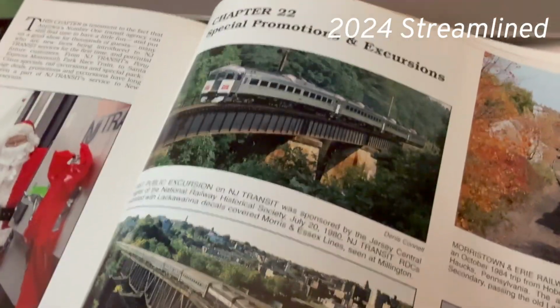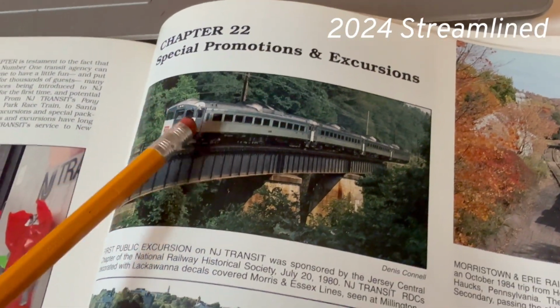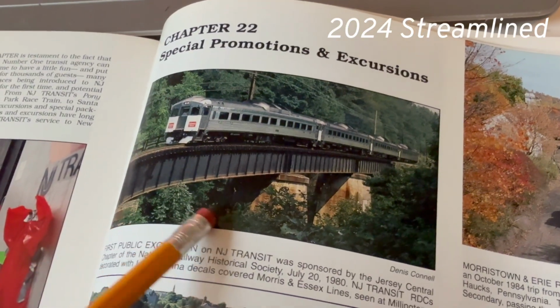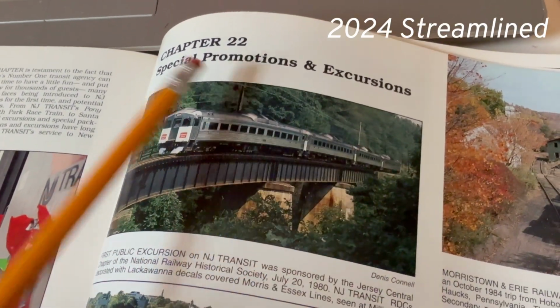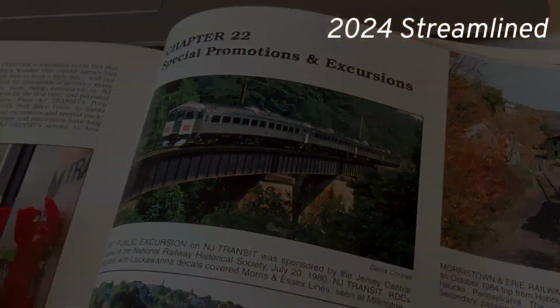Okay, so there's no actual photos online of it, but here's what the excursion looked like. You can see it got the Lackawanna decals here, and 4 RDCs on the Morris and Essex lines. So this is what it looked like if you were curious.